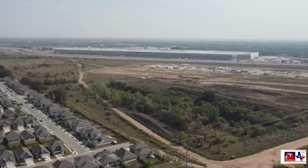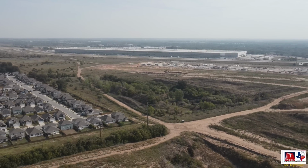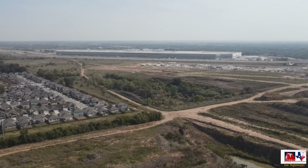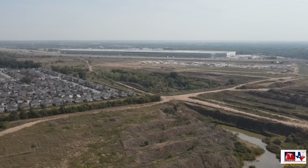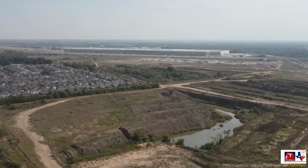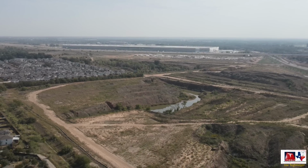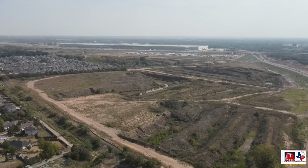Now you can see where the houses are in relation to the section of this part of the property that is the remnants of the old sand and gravel mine, and that's why you see these kind of hills and ponds in these north-south orientations, and also where this small pond is. All of this has been partially reclaimed by Tesla, but I expect to see further work as time goes on.